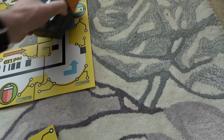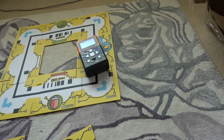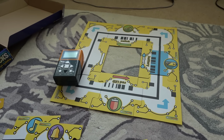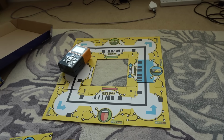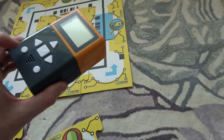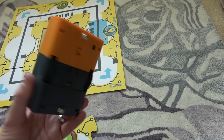Also, it doesn't seem to make an attempt to get into the middle, or does it? Let's see. No, so it's going to the left there. So now, sorry, to the right. It's going to the right. So something's not right. It doesn't go in a straight line either. So clearly the problem is with this here. Let's take it apart, see if we can find out what's going on.